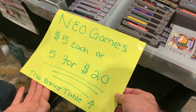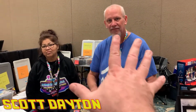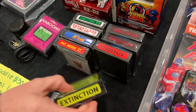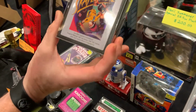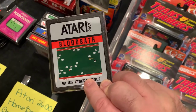This is a booth called Neo Games. Those are good prices. They're selling $5 each or 5 for 20. That is a good price. This is Scott Drayton. How's it going? How you doing? He's the guy who does a lot of hacks. They end up on Atari Age, and they actually make the actual cartridges. You got Extinction, Gator Die. Isn't that cool? Love that. I love the silver labels. They're awesome. Wonder if that's a Freddy or a Jason? That's fantastic. All right, that was some retailers.